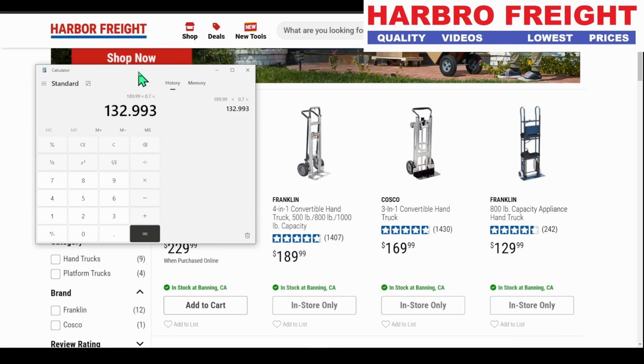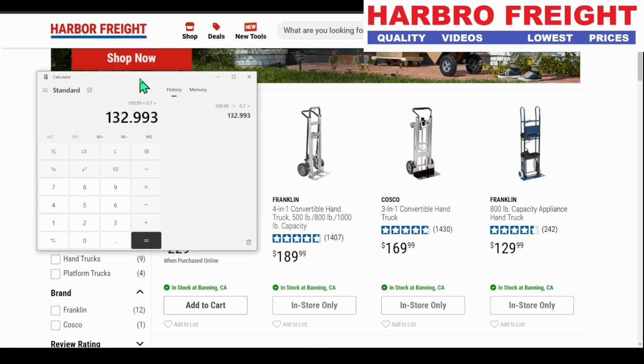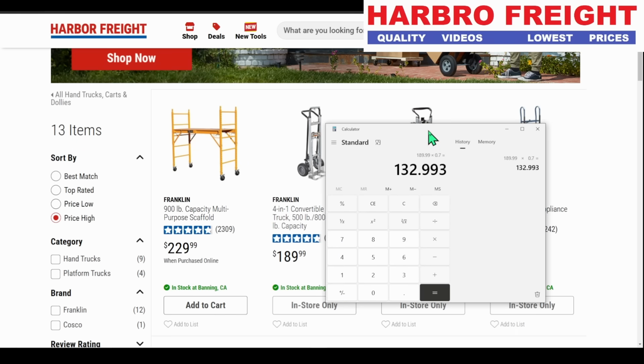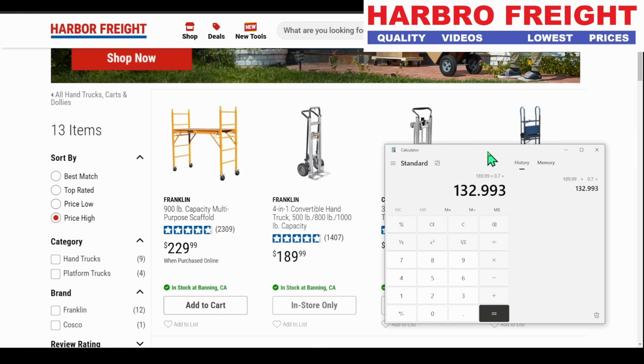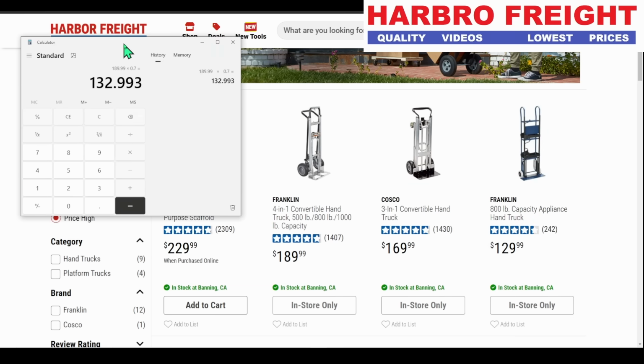And hand trucks, dollies, whatever you call them, might not be like the sexiest item, but I feel it's something that everybody needs and everybody could definitely use. If you don't have a solid dolly to be able to move things around, you're lacking a dolly. You're not gonna be able to move big things. When I bought my tool chest, my mechanics tool cart, I wish I had a dolly. I had to just like lug that thing around, team lifts, whatever. Anyways, $132 for the most expensive Franklin 4-in-1 convertible hand truck.